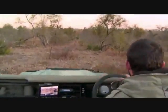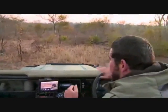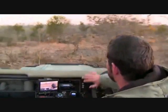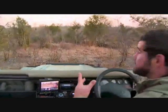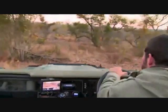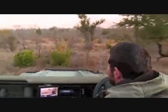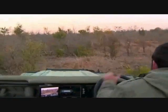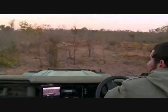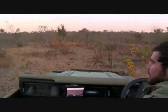Okay, I can see some flashes of movements up ahead here. It would be wonderful to know what's going on. Hyena will fight between one another and other clan members for food. And I think we might be in the action here. What is going to be going on? I can see a few hyena. I think we might be in luck. What is happening here?